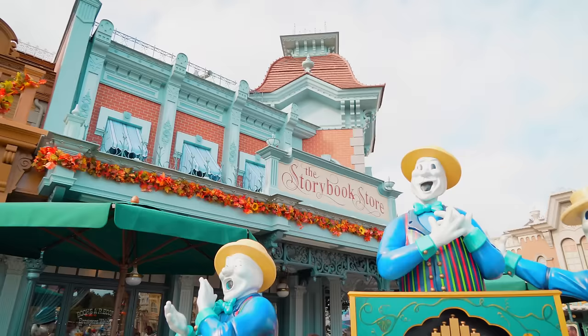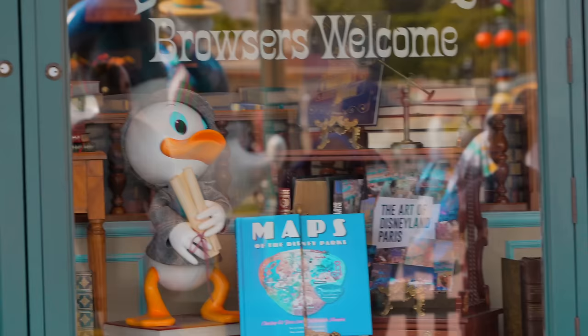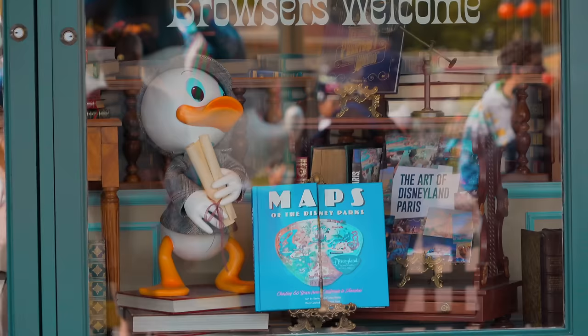We can enter it from here. So you can't go in at the moment because you have to have a reservation or something. She said you can come later though. But look at the little window displays. The Art of Disneyland Paris. Oh, I really want to go inside here. We'll have to come in later this evening.